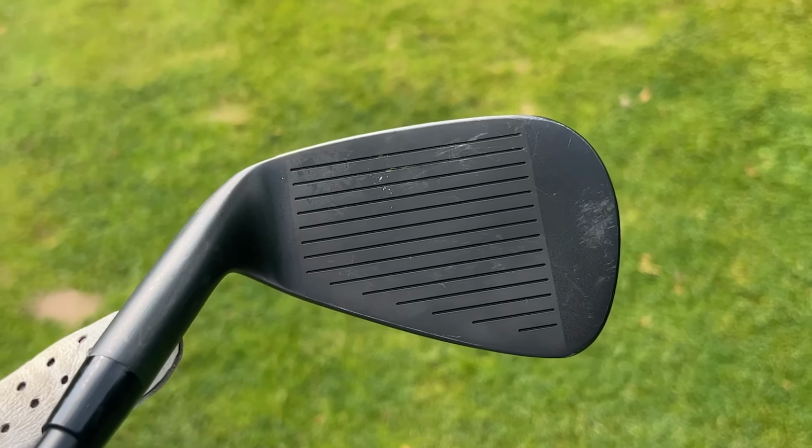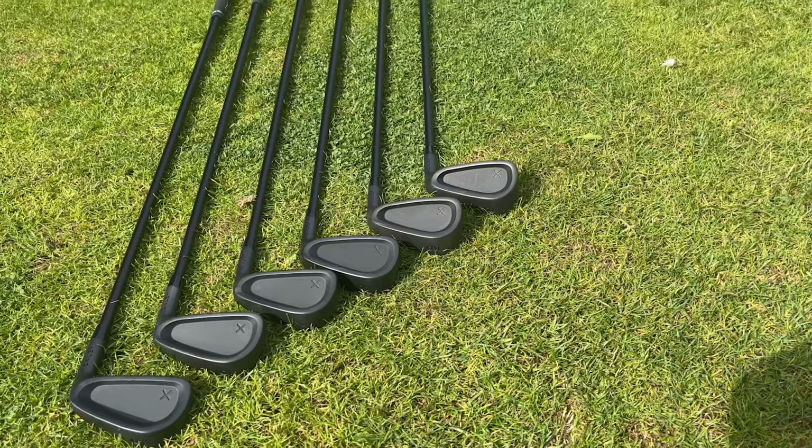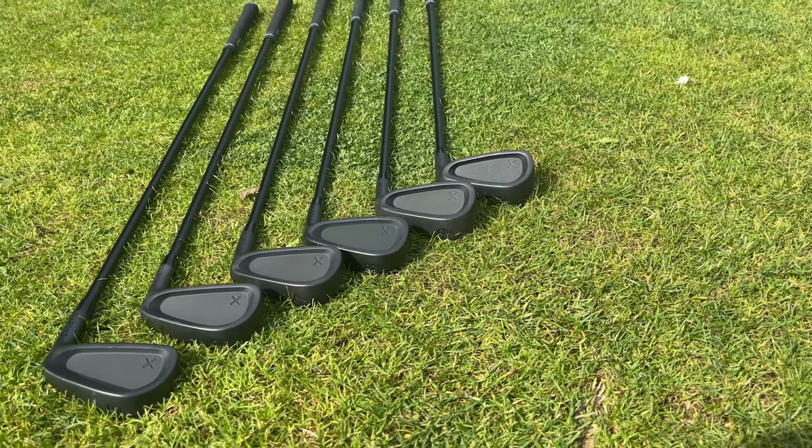I'm already a little bit skeptical of the durability of this black finish because I've been hitting these for the last few days and already I'm noticing some wear. And as well as this, you're going to be limited in your custom fitting options. So if you are 6'4" like me with a fast swing speed or anything that is slightly unorthodox, you may not be getting the right set that is for you, technically. But does that really matter if you're getting into the game and getting a set for 300 quid? Perhaps not. Let's find out.